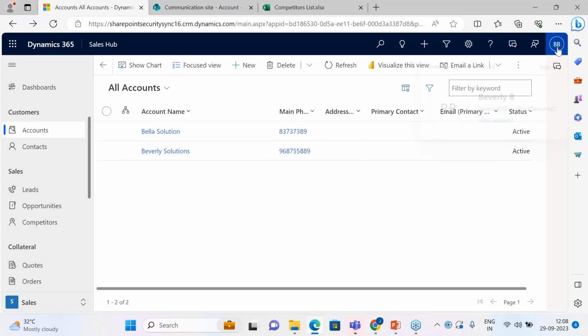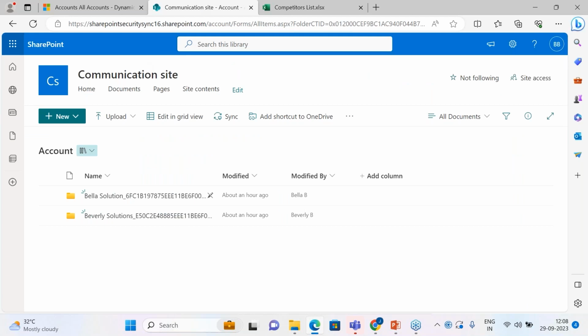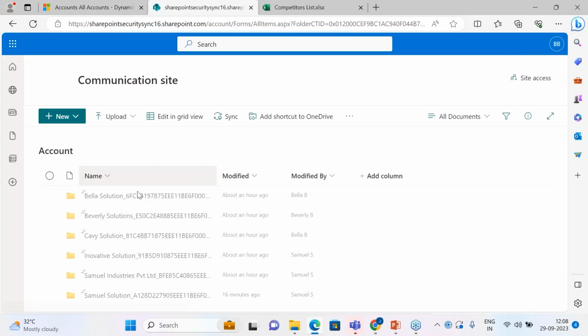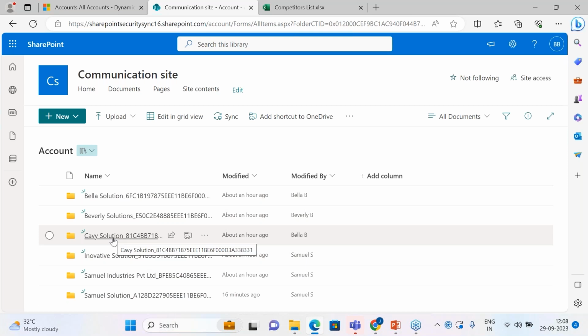If I go in the Beverly account and refresh it, I can see all the accounts in the CRM, and for which the document location has been created, the same should be seen in the SharePoint as well. So if I go in the SharePoint, there you see, I can see all the accounts in the SharePoint as well, for which the document location has been created.